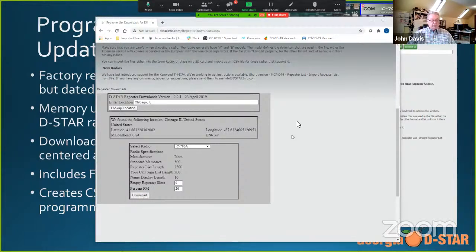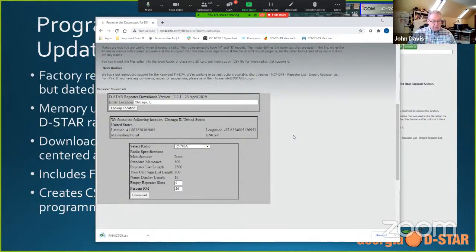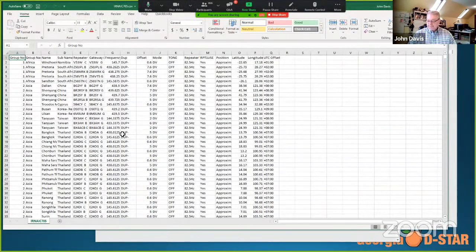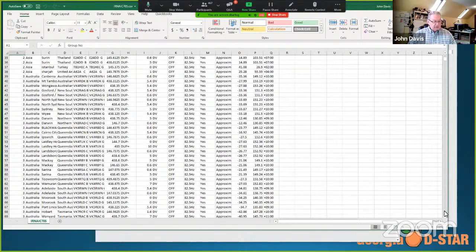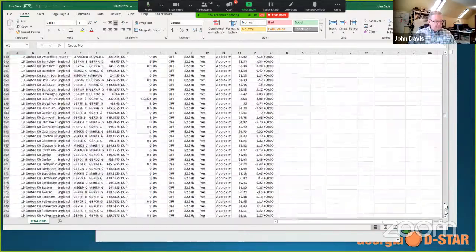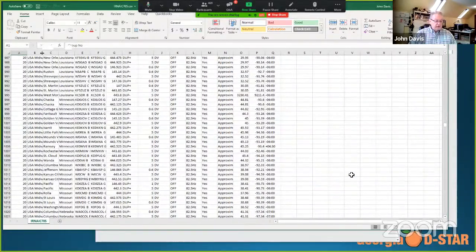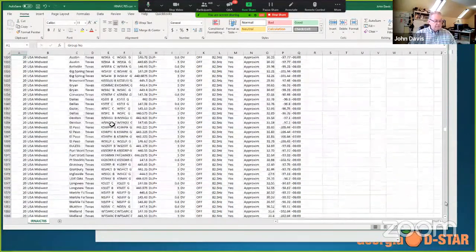So what it's going to give me is a file, a CSV file. And then if I open that CSV file, you'll see here's the format of the file. And if I go down, by selecting that large number, I've got them from all over. And as I get down into the United States, they're even sorted out by Midwest or Southeast. And you'll notice many of these right now are the FM repeaters. And then we get down into the D-Star repeaters.